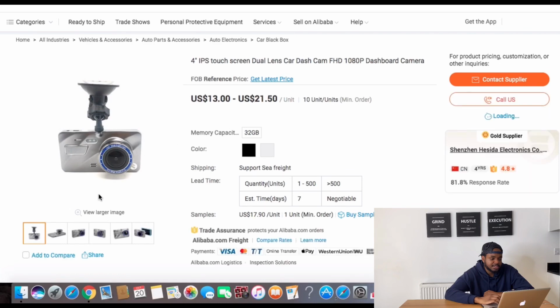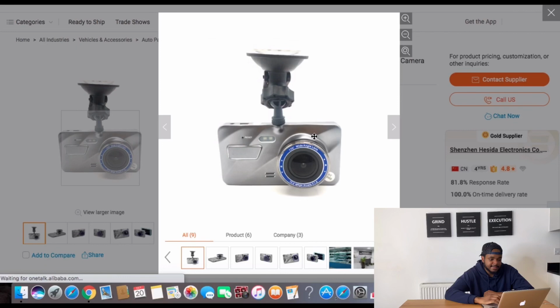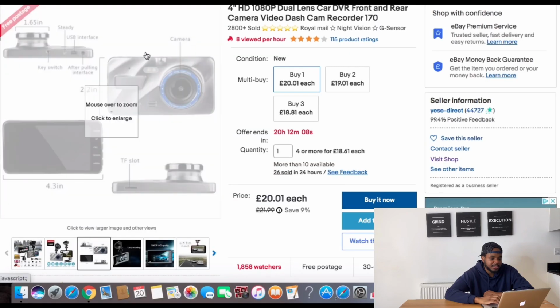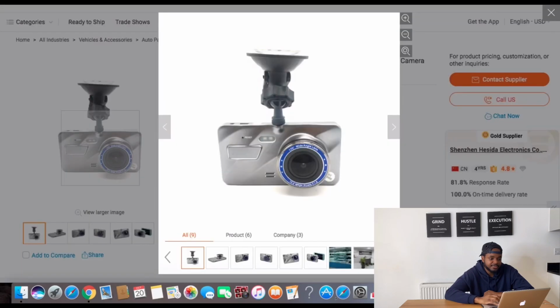Let me just enlarge the image. Yeah, we can see that this one is very similar. It's got the blue bezel around the lens. It's also got the blue bezel. It's got the flash right there. Yeah, this is exactly the same product.